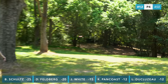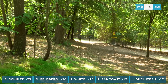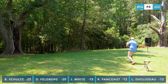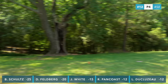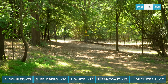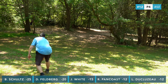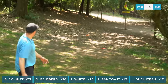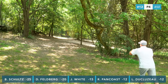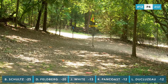Second shot for Jeff. Smooth little approach with a little bit of a dangerous green. Perfect. Dave Feldberg is going to have to curl this around, but not let it get hot. That's great. Great shot. Ross laying up under the basket. Lionel taking a stab at it, but lays it up under the basket.